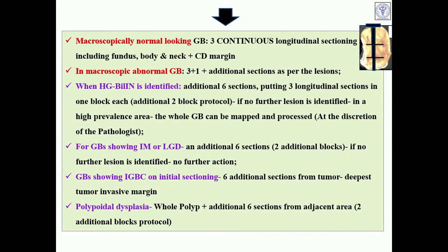and we can put 3 longitudinal sections in one block, so it will add only 2 blocks to our workload. That is not very high, and if there is no further lesion identified, then in a high incidence area further whole gallbladder mucosal mapping can be done, but it should be at the discretion of the institutional protocol or the pathologist. If the gallbladder shows intestinal metaplasia or low-grade dysplasia, additional 6 sections must be taken to see if there is any high-grade dysplasia or incidental gallbladder carcinoma. If there is no further lesion, no further action should be done.